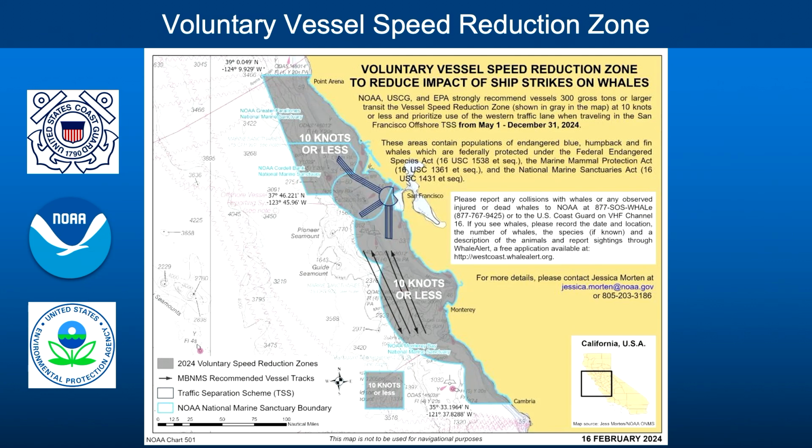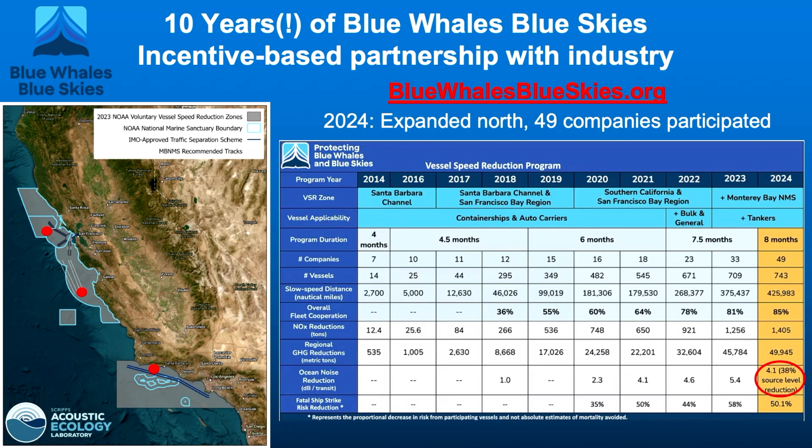That's one of the things that we're trying to get these shipping companies to do. And why does the EPA care? Because when the ships slow down, it puts out less nitrous oxides and other air pollution. We're also working with a partner to start to track and incentivize through our Blue Whales and Blue Skies program. You can check out the website to get different companies to participate in slowing down.